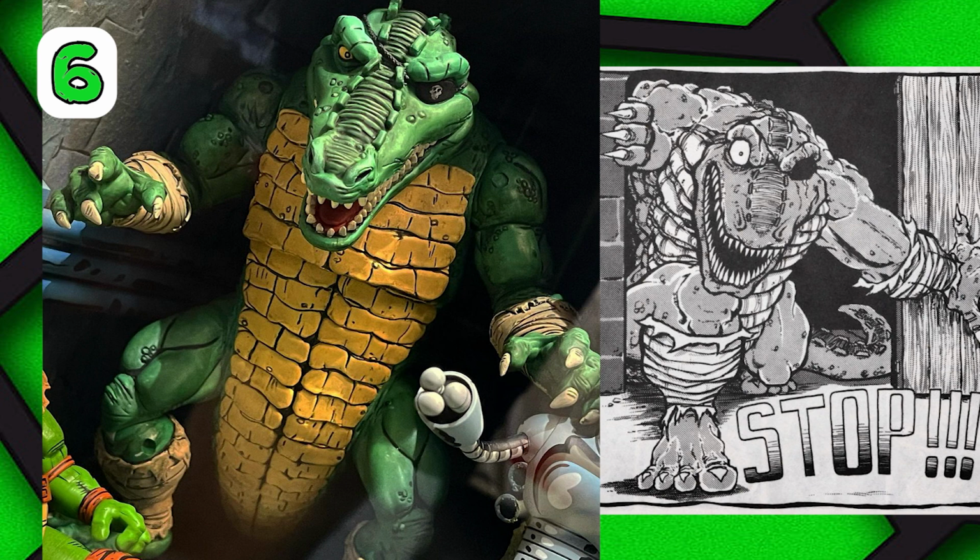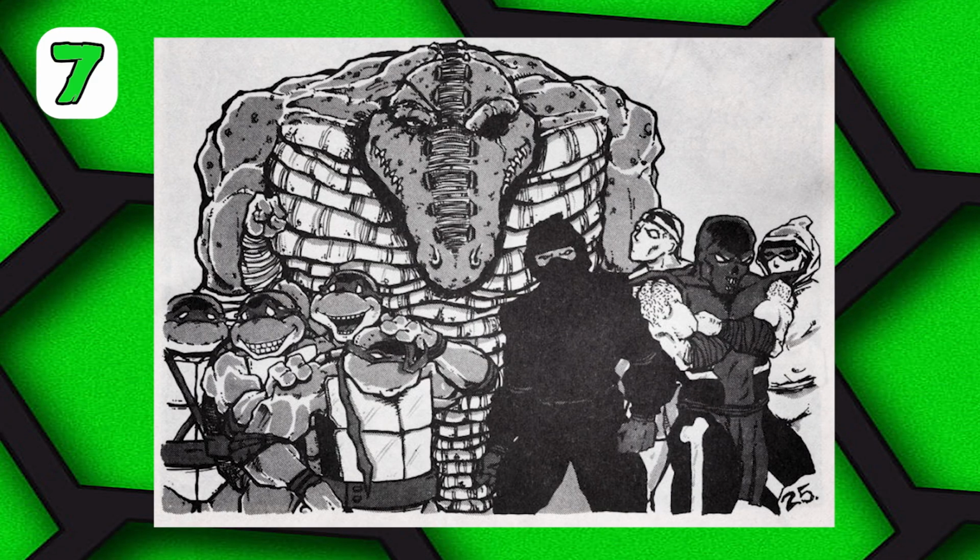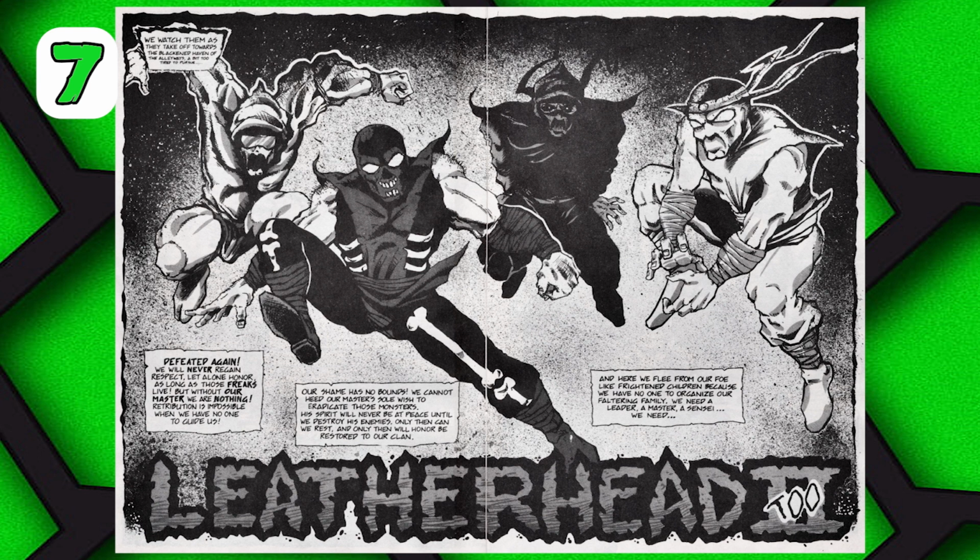And another of my must-haves is this absolutely beautiful Leatherhead. This look is specifically from issue 45 of the original Mirage run. A really tragic story worth reading. I've always loved this Dan Berger Leatherhead as well as his turtles. And I hope at some point we can get the 4 unique foot soldiers from this issue as well.